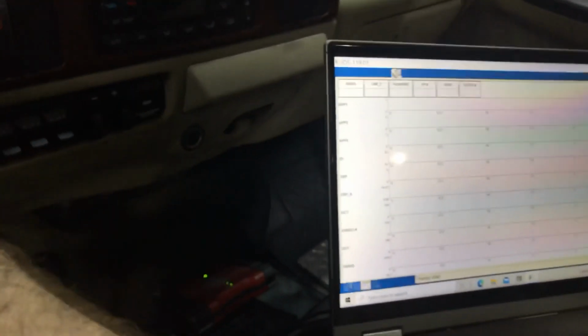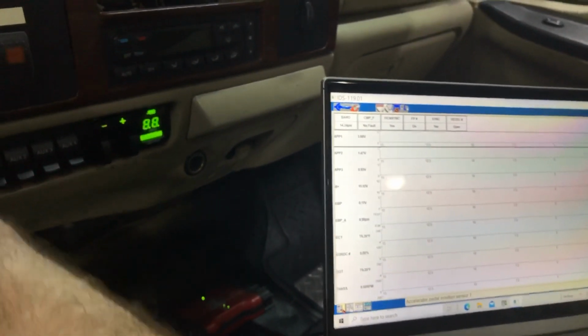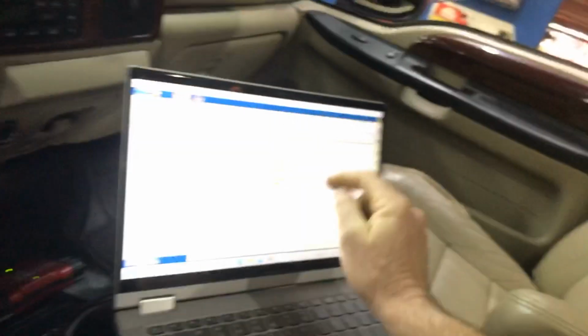Let's put the other FICM on it and make sure that's it. Okay, we took the tester off and put his old one back on. Let's see what happens. There you go. Done. Okay, so we need a FICM. All right, cool, so we got that. Now we can start it and drive it. We got the other FICM in.